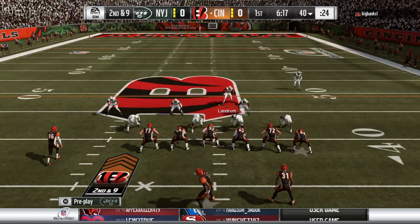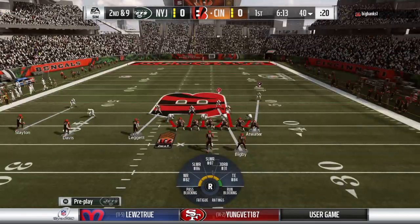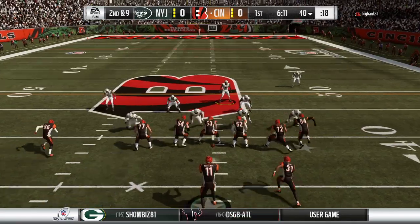Let's go! Grand 38! Grand 38! Ohio! Ohio! Flex round! Flex round!